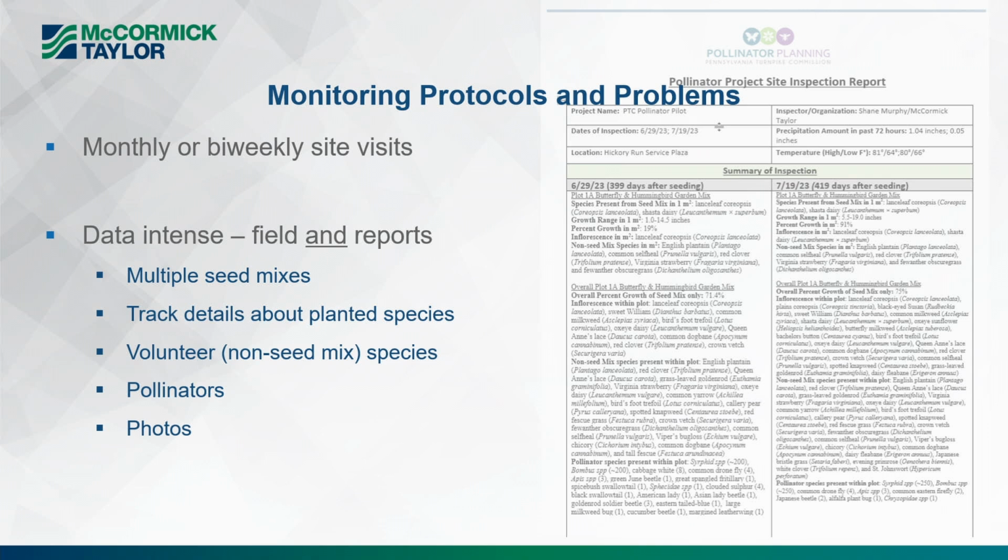And so there they were out collecting information on paper. They had planted multiple seed mixes. They had to track, well, what was planted at every site, what's actually showing up, and then not only what's showing up of what we planted, but what other volunteer or non-seed mix species are showing up. And they were also tracking, are there pollinators there? And we're taking photos. And then they would come back to the office and have to take all their paper documentation and write this very intense report that undoubtedly nobody read because I think it's like 8-point font.